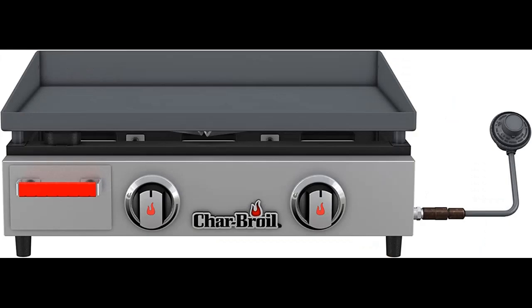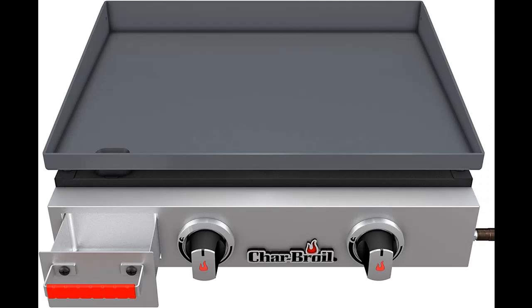Char-Broil 4636144023, 22-inch, 2-burner gas tabletop griddle, color silver. You can find what you want here. Shop from a wide selection of devices in different configurations for your needs, filter by specification, type, brand and more.